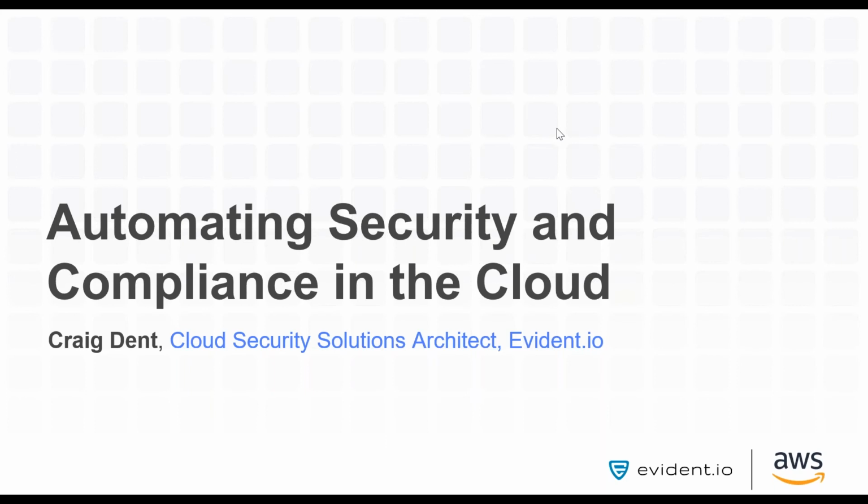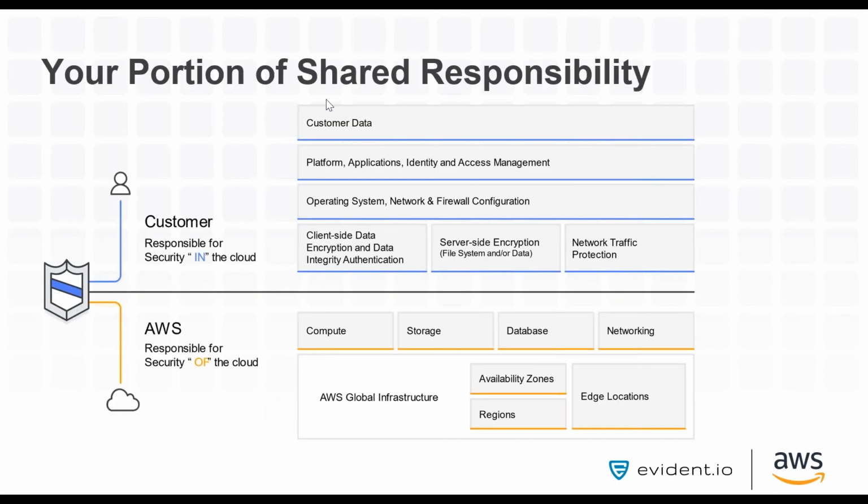I just want to build on what Phil's been talking about and also showcase what we can do and how we can help you. But first, I just want to take a step back to the shared responsibility model. I know we've all seen this slide before. It's familiar to all of us. The stuff above that thin little black line that splits the two halves is what you as the customer are traditionally responsible for. And AWS helps us with that by providing us with some tools to do so.